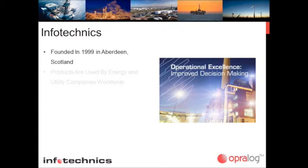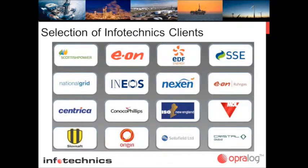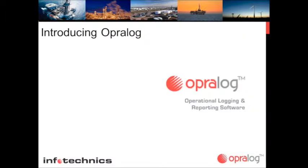Okay, Infotechnics were founded in 1999 in Aberdeen, Scotland, which is the oil capital of Europe, and our products are used by energy and utility companies worldwide. We specialize in data management software solutions, and we work in partnership with leading software providers such as Microsoft, OSIsoft, and Oracle.